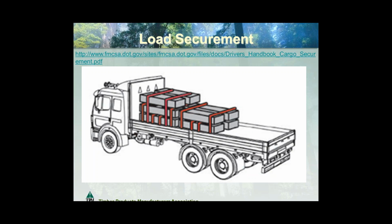So there it is, and that's a link up there. This is the whole driver's handbook on cargo securement. There's a whole book written on all the details of this by federal DOT.